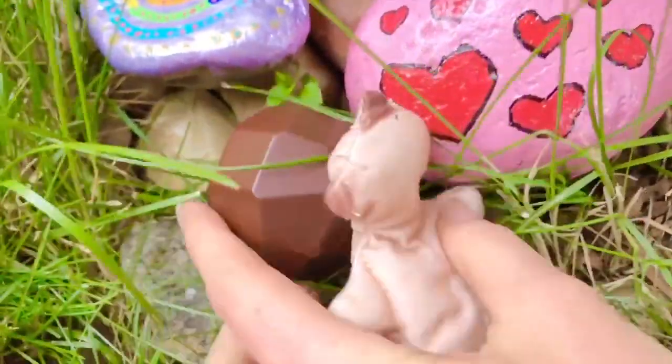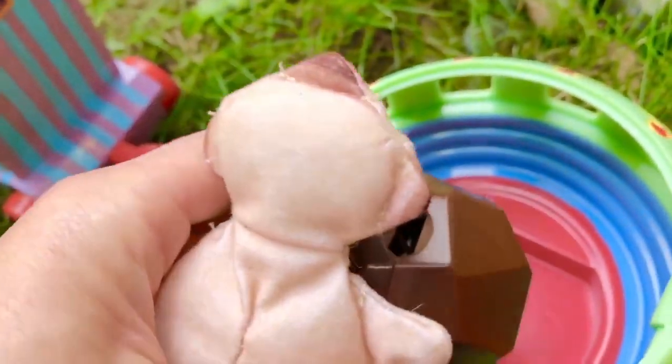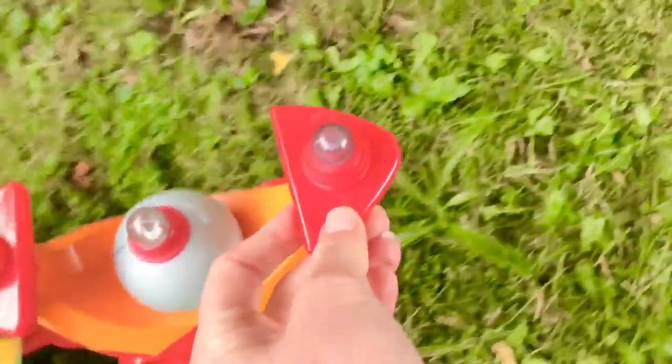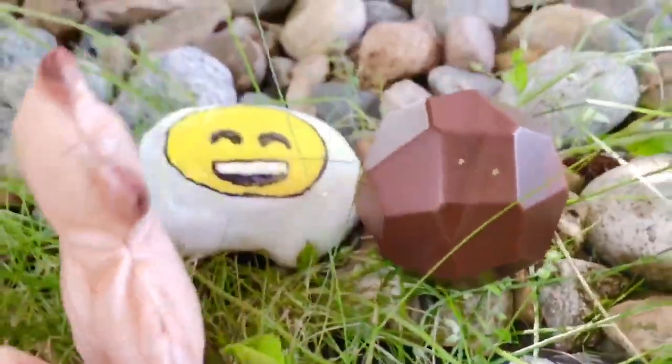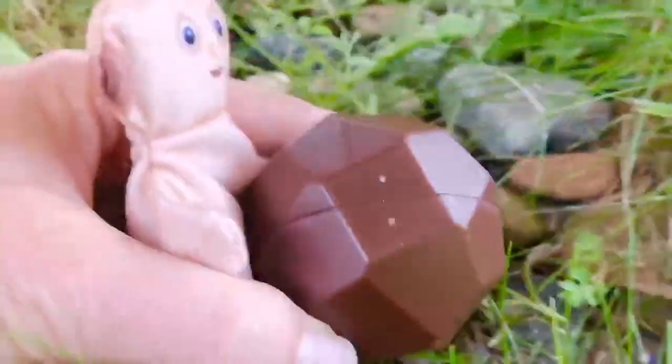Makka Pakka has spotted something. Could it be a gemstone? Oh, yes, Makka Pakka. Let's put this on the Ninky Nonk and we can crack it later. And there is another one. You pick it up, Makka Pakka, and we will put it in the Ninky Nonk. Makka Pakka!